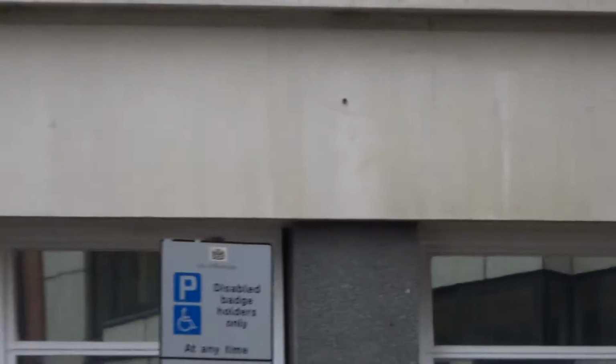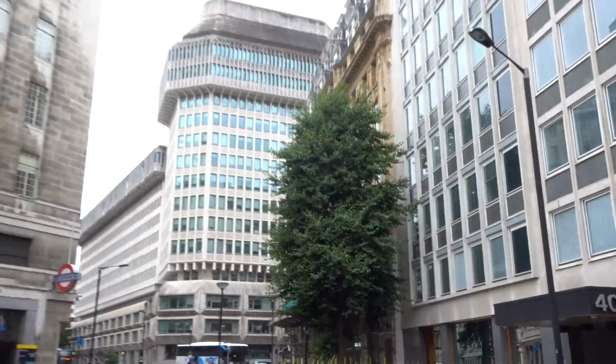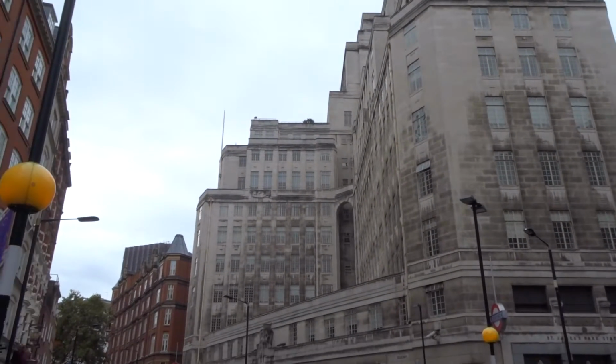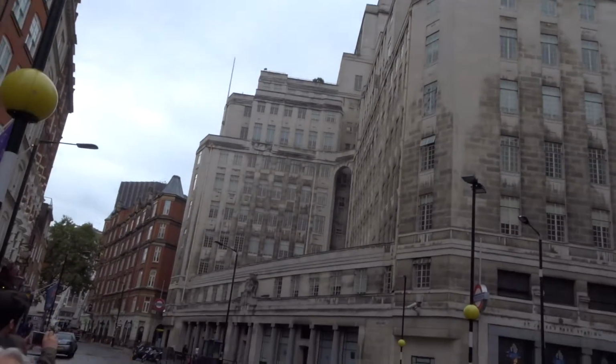Garden terraces will go right up to the 10th floor. You can just see a shrub up there. They were provided right from the outset for the welfare and recreation of the staff, and they're still used exactly the same way today. Canteen is still on the ground floor, as it always has been.